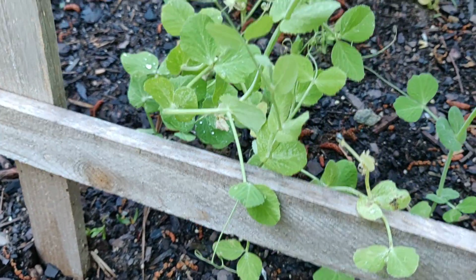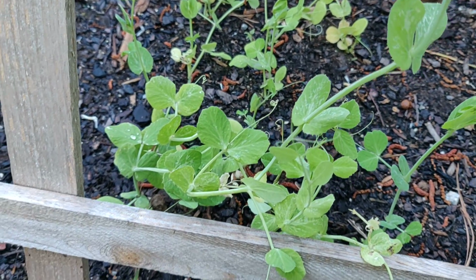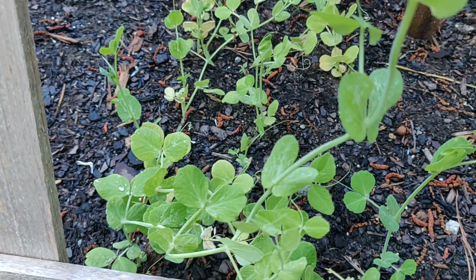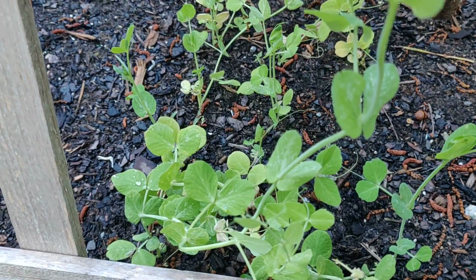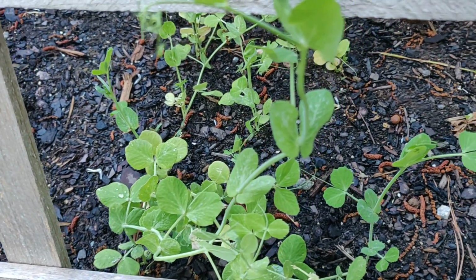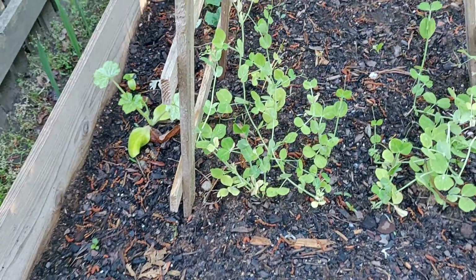Peas are looking okay. You can see a little bit of damage from the aphids. I put a little bit of diatomaceous earth on there, and that did seem to help get rid of the aphids mostly, and I kind of plucked some away as well. But we've had so much rain that it's kind of hard to do that, because the rain will just wash off the diatomaceous earth.